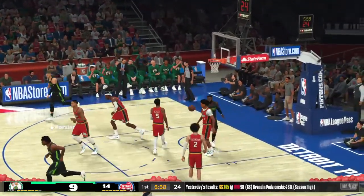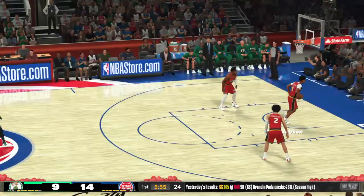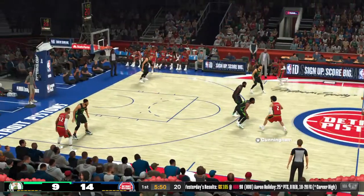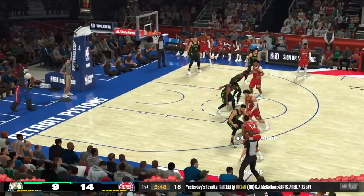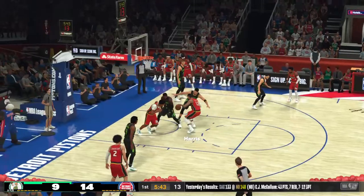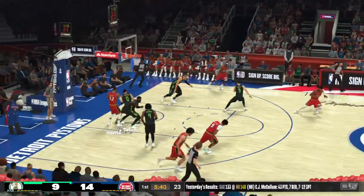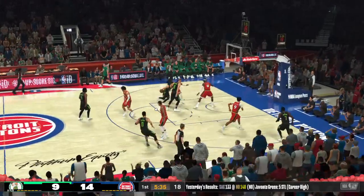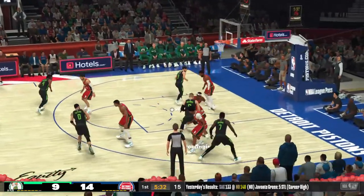He faded back on that one to give himself some room. A multi-level scorer. Porzingis can find a shot in any area on the floor. Harris inside, guarded by Tatum. And typically he has the touch to finish when he's in tight, but not sure on that possession. White finds Porzingis.